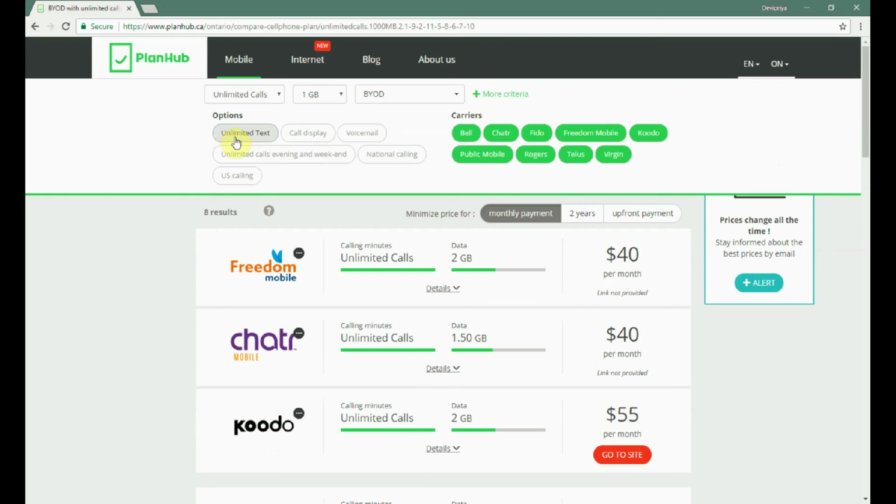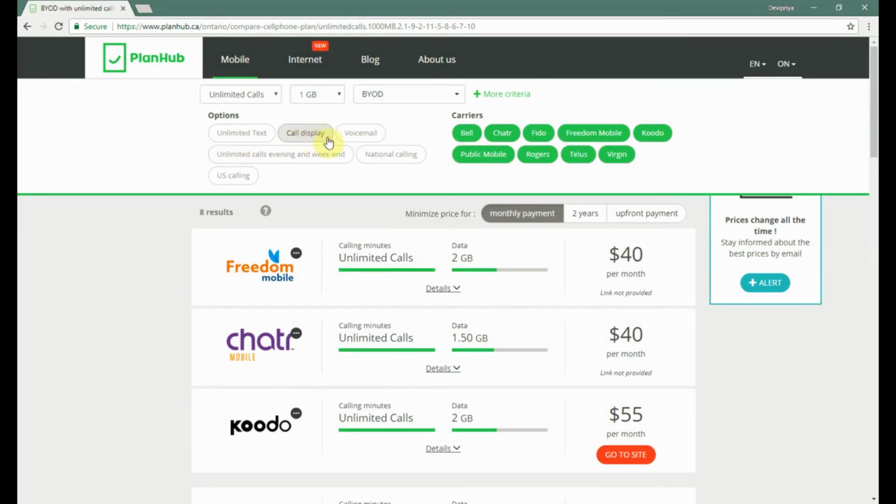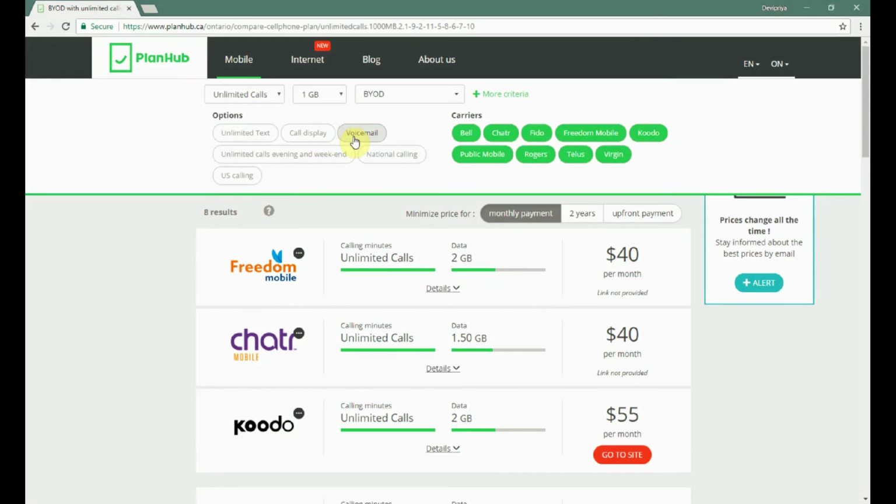There are a few additional options that we can select from, like unlimited text, call display, voicemail, unlimited calls, evenings and weekends, Canada-wide calling and US calling. You might need call display if you want to know who's calling you. If you are applying for jobs and do not want to miss important calls, you might consider activating voicemail. This will allow people to leave a message and a number to call back on in case you are unable to take the call. Please note that you will be out of the cell phone network when you are using the underground subway. I would recommend this option for new to Canada job seekers.